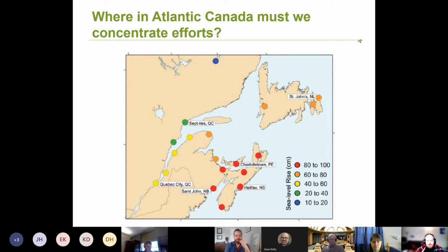When we zoom in on Atlantic Canada and we just say, within Atlantic Canada, where are the areas that are expected to see most of the impact of sea level rise? Again, Nova Scotia sticks out like a sore thumb. So even amongst the worst case scenario, we are in the worst case scenario. So it's definitely something of concern in Nova Scotia.